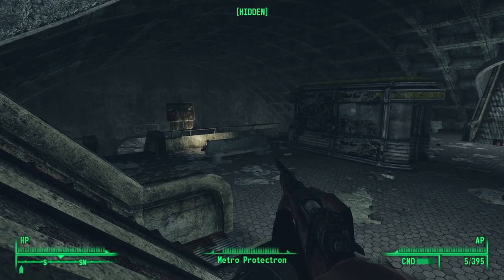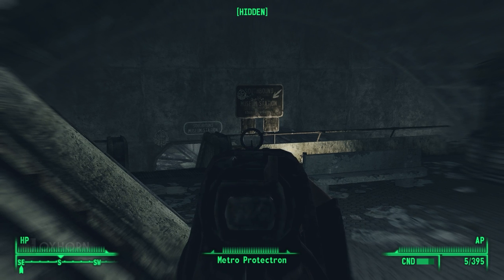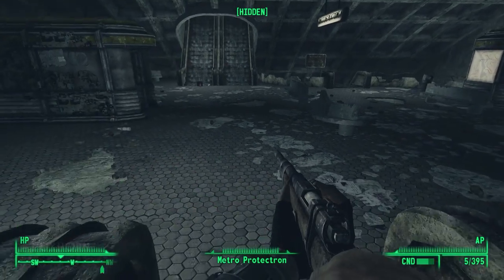Turning south, we see a sign, southbound to Museum Station. And this one is emblazoned with Brotherhood graffiti, GNR Outpost, that way. The other side of the platform just has a metro map.